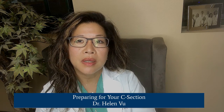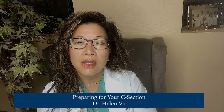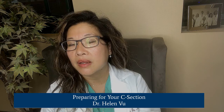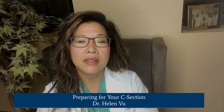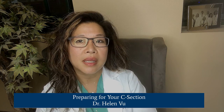We always tell people that there's always a small risk that the baby may go to the NICU because C-section babies haven't been squeezed out through the birth canal, and they can end up with a little bit more fluid in their lungs, and so that transition may be delayed, and so they may go to the NICU for that reason. It's very unusual, but it can happen.